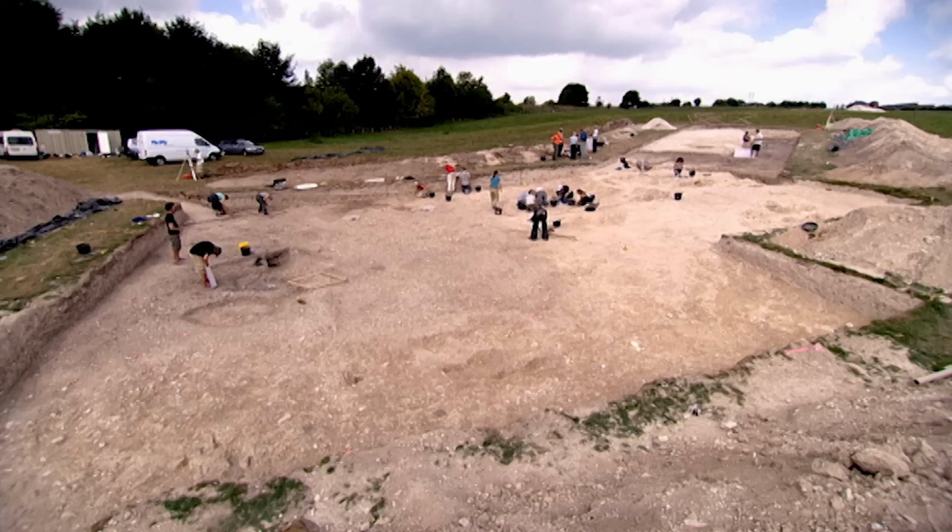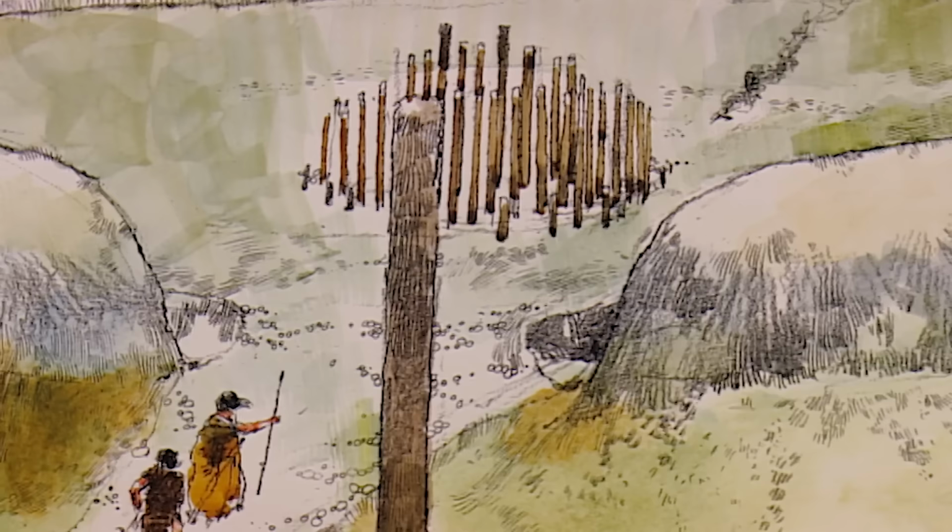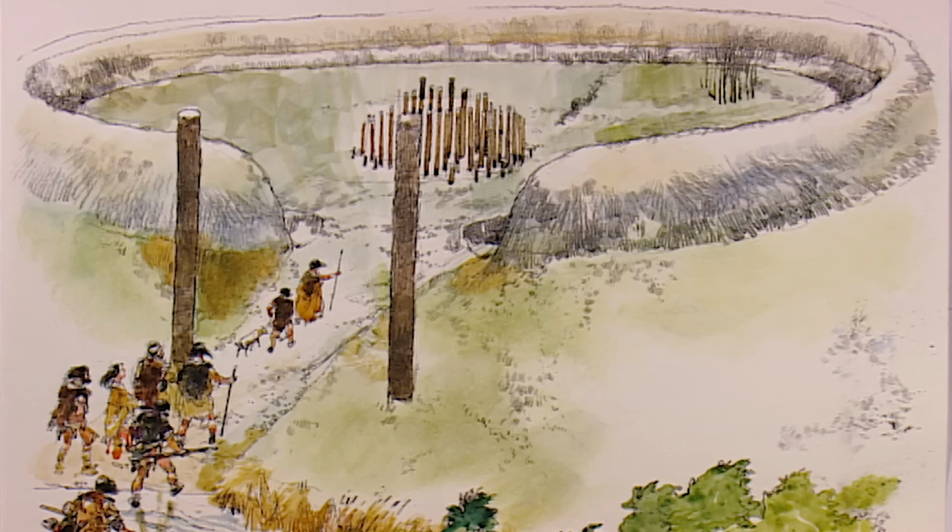The road's now looking more and more impressive, like a ceremonial route leading to the river one way and towards our timber circle the other way. All these discoveries are painting a vivid picture of ceremonies here 4,500 years ago.